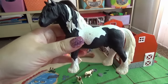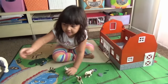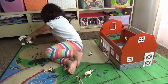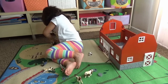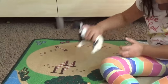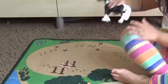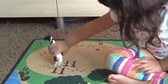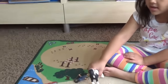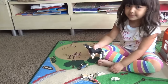Hi, a horse. And what does the horse say? You want to put it behind you, where the doggy is. That will be the place for horses. Oh, wait, he's got the bucket. Oh, I need some water, please. He's drinking water from the lake.